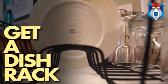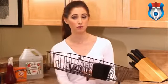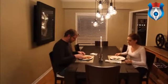Number 2, get a dish rack. For around 20 bucks, you can get yourself a dish rack that will hold a good amount of dishes and glasses and cutlery. Oh my! I bought mine for about 15 bucks. As you can see, it's fairly large, and I saved money by not buying that little tray that goes underneath, and I cheated. I'm just using a simple baking sheet, and I'm putting a dish towel over top of it instead. That is called being frugal.